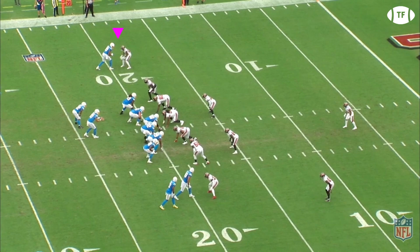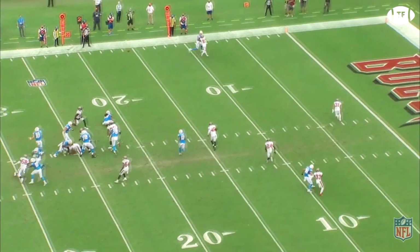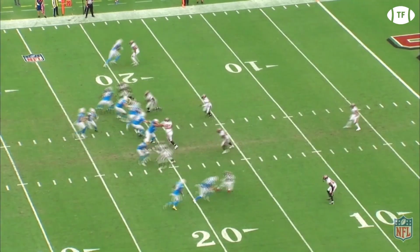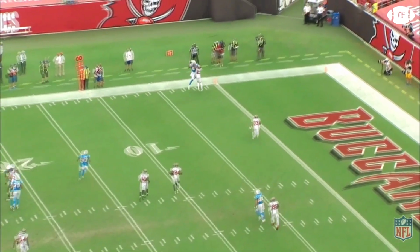Notice he has single coverage at the top of your screen. Herbert throws up a perfect back shoulder fade, allowing the former XFLer, Donald Parham, to make a spectacular grab for the touchdown. This is a play Herbert made all the time in college.